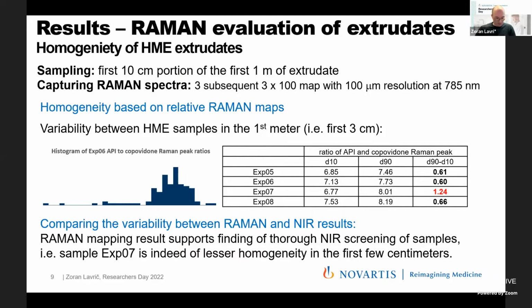And in the ongoing study, we have also prepared three subsequent 3x100 point Raman maps and evaluated the first 3 centimeters of the first 10 centimeter extrudate for experiments 5, 6, 7, and 8. Homogeneity of samples was evaluated by histograms of representative signal strength ratios for model drug and polymer. Ideally, the distribution of two characteristic signal ratios for drug and polymer should be univariate. Distribution width and shape represent a relative measure of homogeneity between samples. Comparison of distribution widths between experiments has shown that the sample from experiment 7 has a broader distribution width than other samples, which confirms the NIR method prediction that the experiment 7 sample is of lesser homogeneity than other samples in the first meter.